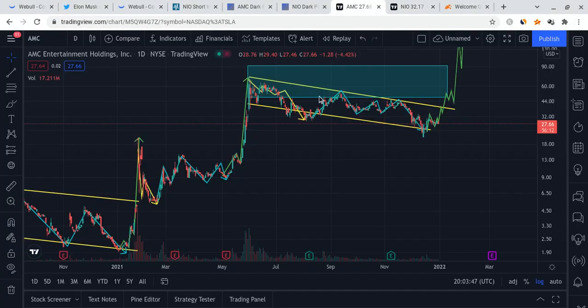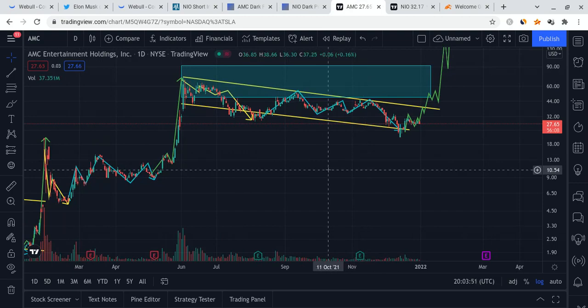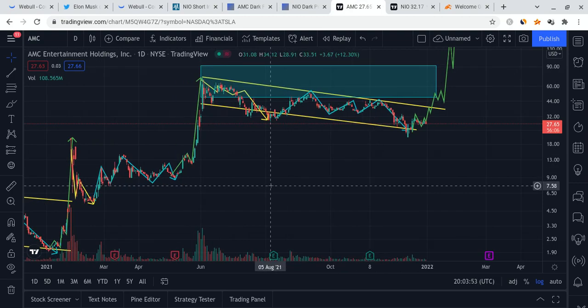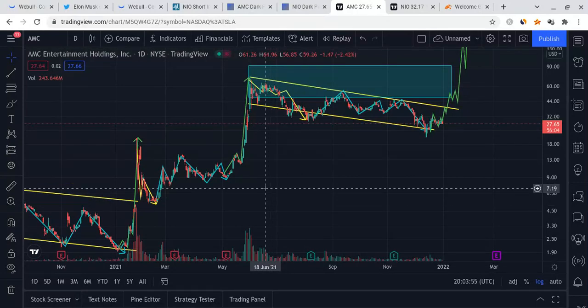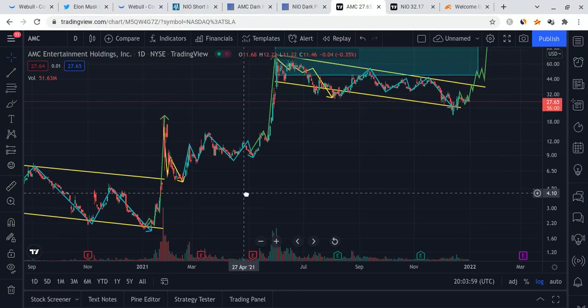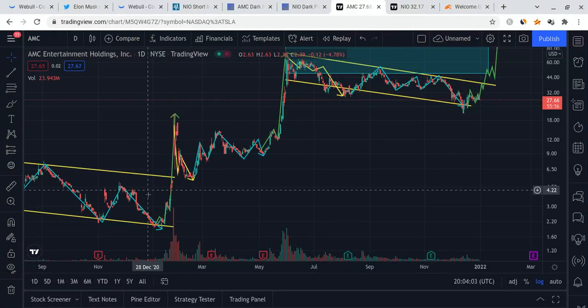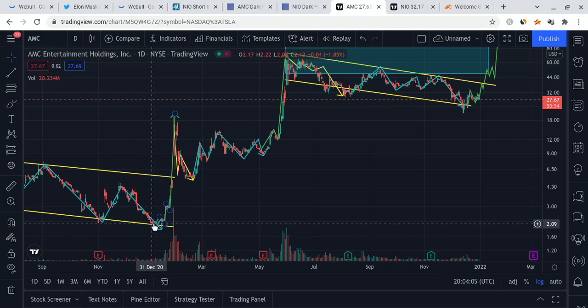Well, look at AMC. We have a very similar thing that's playing out with this chart. Now, I'm not saying that they're exactly the same, but they have very interesting things in common that I have to show you guys. First off, let's just talk about how they're similar. Look at this right here. This is just a very simple way of looking at it from the price movement. Even a child can actually see this.